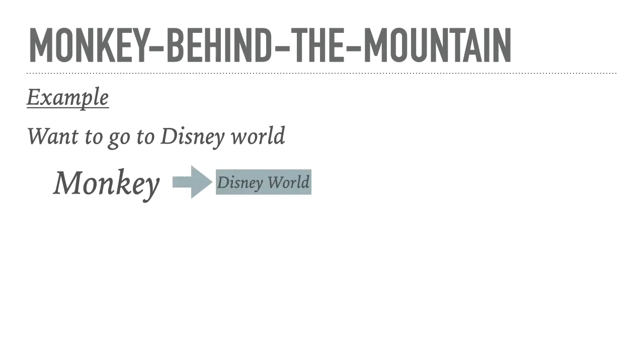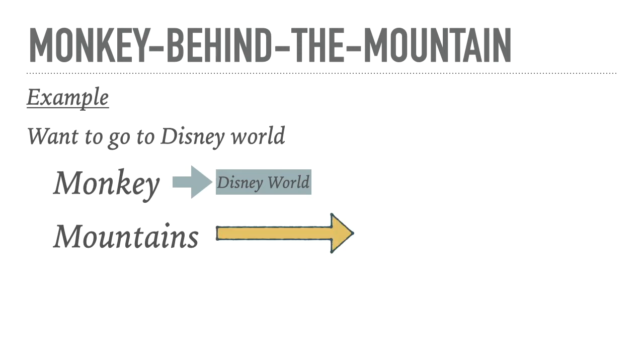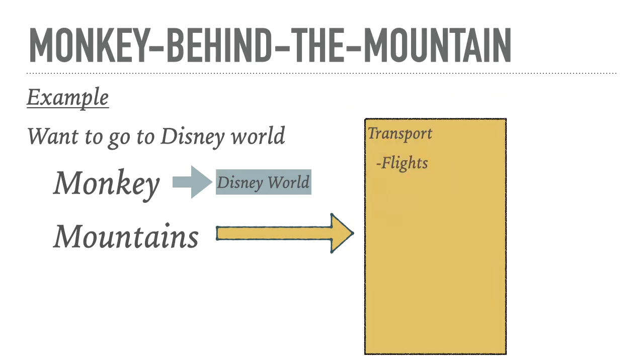I want to go and have fun in the sun there, especially now that it is summer there in the USA or in France or whichever of the Disney Worlds you want to go to. Then secondly, I need to look at the mountains, the obstacles that stand in your way. Now, if I think about going to the USA, there's quite a few obstacles standing in our way. There's transport, the flights, the bus, the trains, if you need money for that, spending money, a visa, a passport. All of these little things are preventing you from going to Disney World.